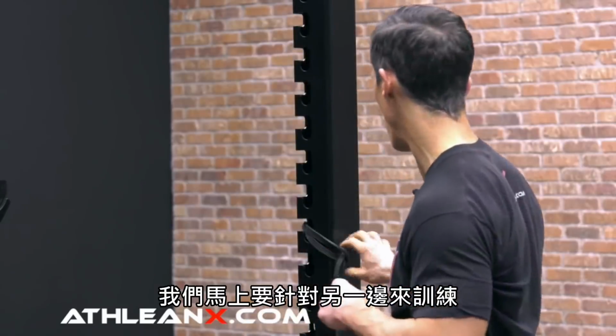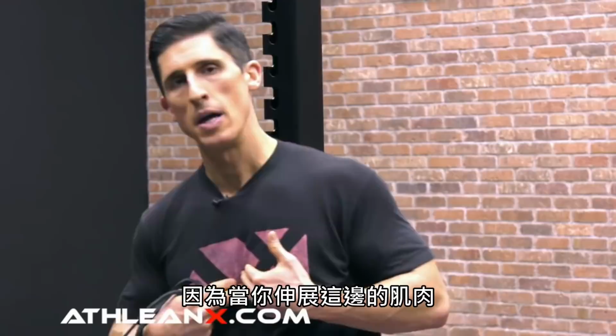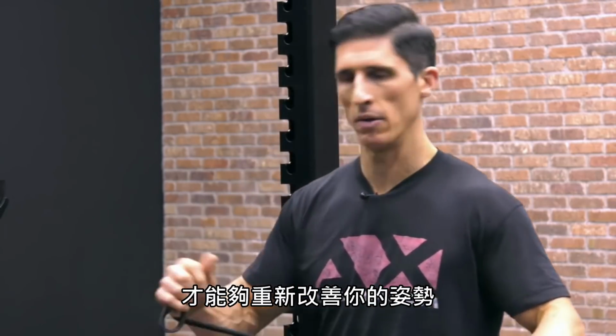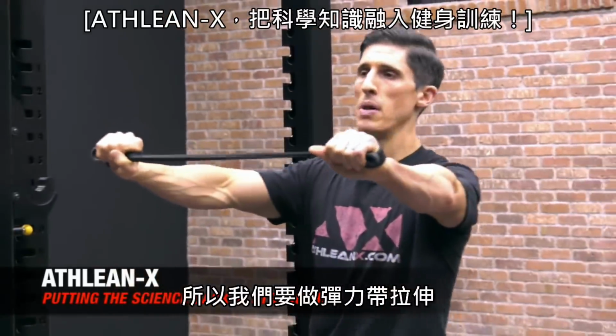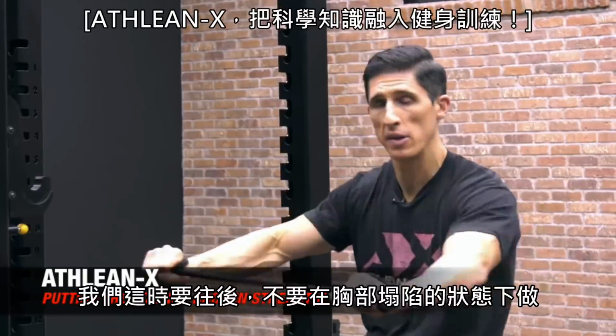Right away we start with working the other side, because when you stretch a muscle on this side, you want to make sure that you strengthen the muscles on the opposite side. We've got to make sure that those rhomboids and mid-scapular muscles are strong enough to handle the posture that you now have to recreate and retrain. So we do that with band pull-aparts. And when we do that, we stand back. We actually don't just do them from here with a sunken chest.